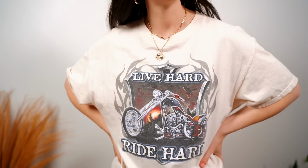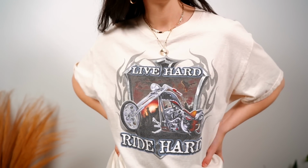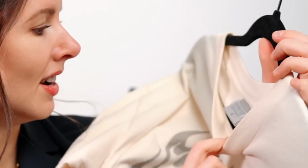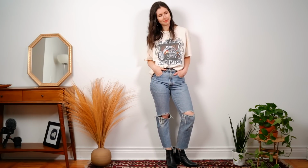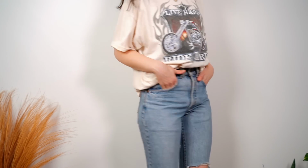You've seen me style this t-shirt quite a bit in a lot of my other style videos, but it's one of my favorite t-shirts, and it's not even a brand of anything. Like, it's not Harley Davidson, it just says National Heritage, so I don't even know what this is. It's probably just a print t-shirt. It's just that really good worn in t-shirt feeling. And it does the same thing as any of my Anine t-shirts can do.